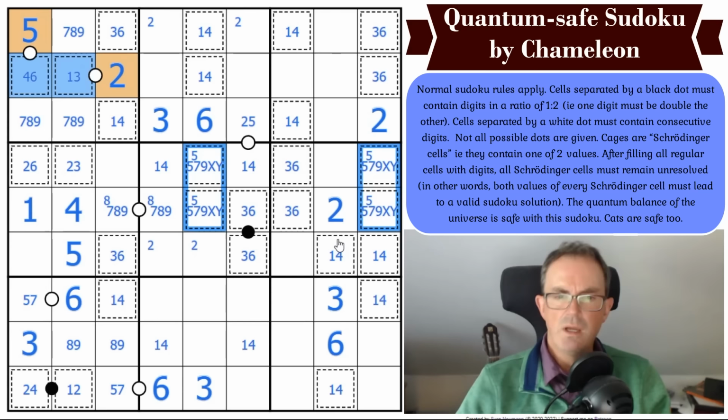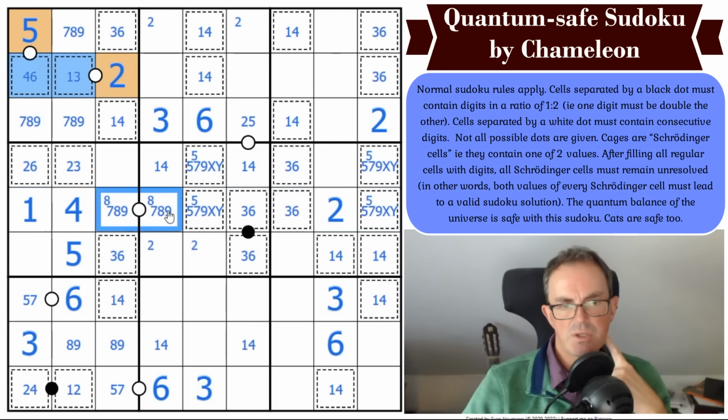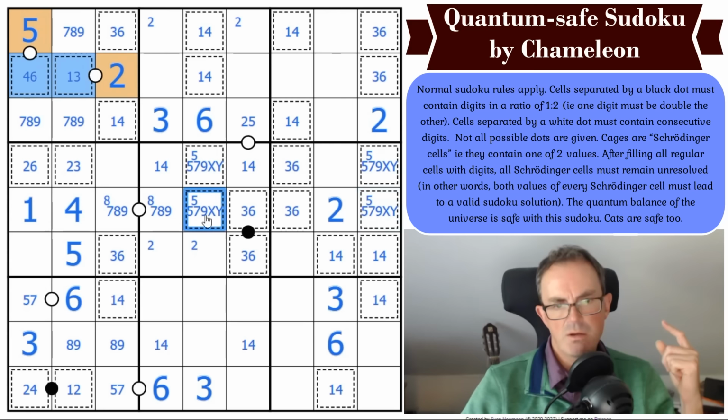I think that's been available for a while, actually. I'm just now staring at this row and noticing that, because I got this down to being 8, where did the 5 go in this row? It had to go in an XY square. So I think that's been available for a while. Apologies if you've been cross with me about that.